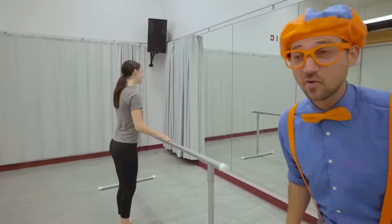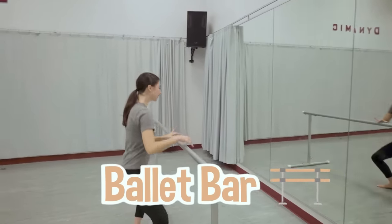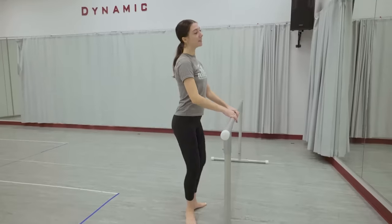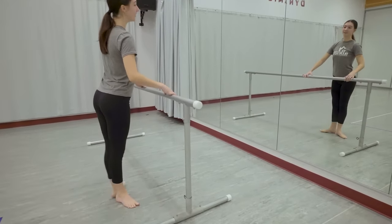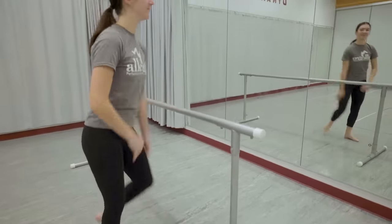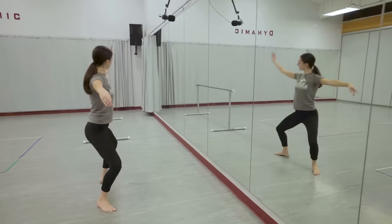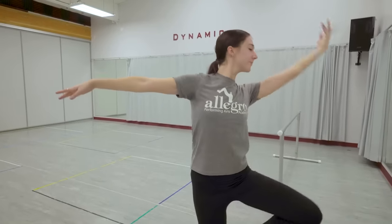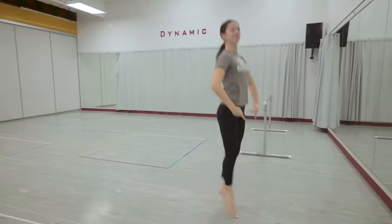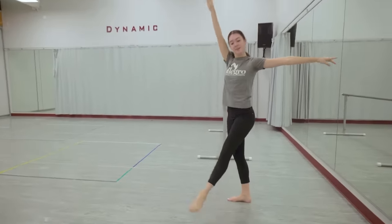Oh, do you see what Emily's doing now? Yeah, she's doing ballet. And she's actually using the ballet bar. Check it out. That is so cool, and this type of dancing is so elegant. Wow. Whoa!